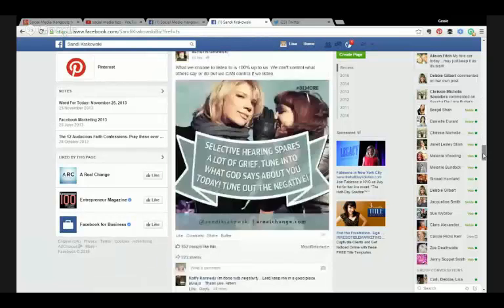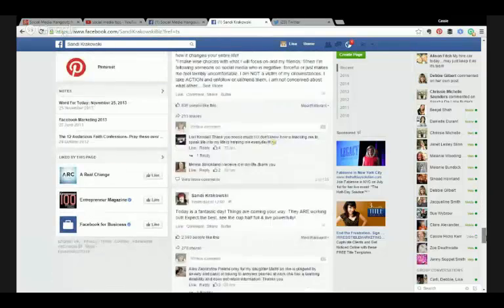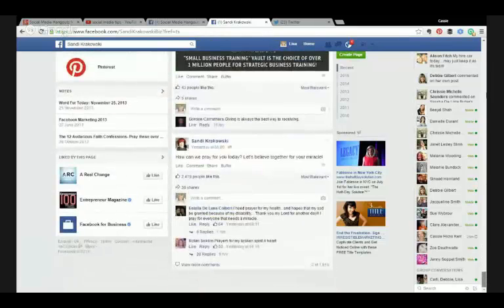And so just imagine that somebody's scrolling through your Facebook page. There's the same ad again. That's quite nice, isn't it? Grey and yellow. So that's with the graphics.